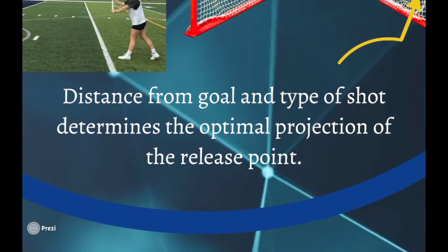So the distance from the goal and the type of shot determines the optimal projection of the release point. So if I were farther away, I might need to release the ball sooner so that its projection was a little bit higher. That way it could account for the force of gravity over the time. If I was closer, the opposite. And if it's a different type of shot, that is me aiming for the top.